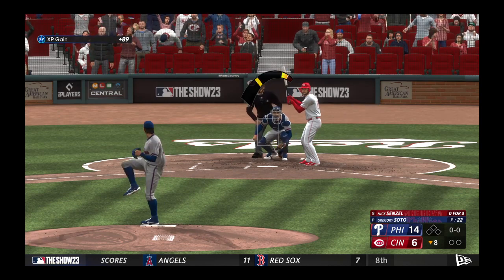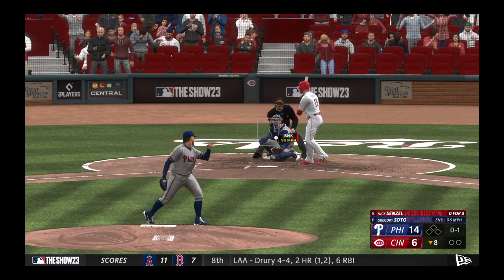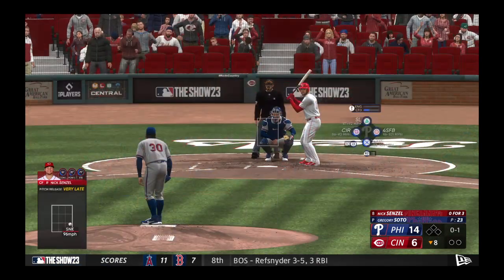Welcome back. Bottom of the eighth, and now the center fielder, Nick Senzel. That's in there.